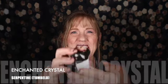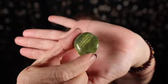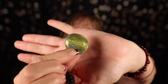Then we have a serpentine. Ooh, that's pretty, and I don't have a serpentine. Serpentine helps us regain memories of past lives and helps us with retrieval of wisdom. It clears all the chakras and stimulates the crown chakra, opening up psychic abilities. That's gorgeous. Ooh, I'm excited to use that. I haven't worked with a serpentine.